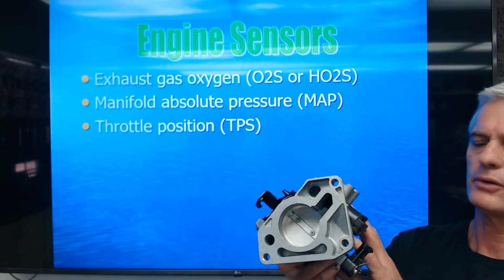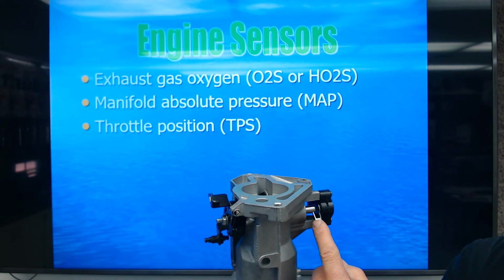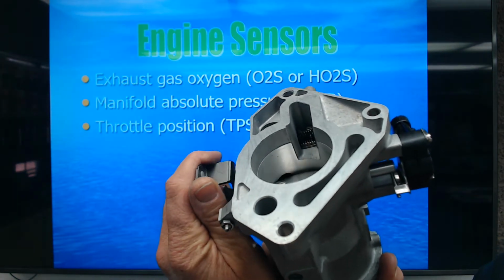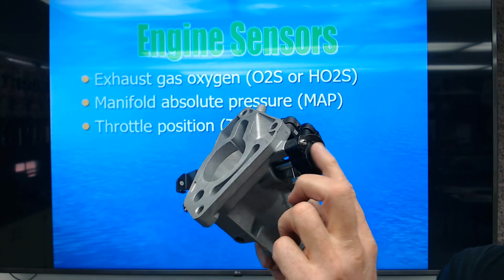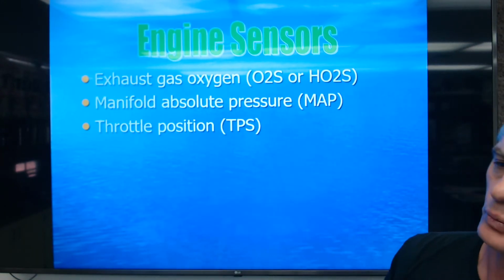On this fuel injection throttle body, you can see this arm is moving that. So I open the throttle. If I can get it up there real close, you can see it's moving the arm, and inside there is a variable resistor. So it's telling the computer how far you open the throttle, and it's also telling it the rate of opening.